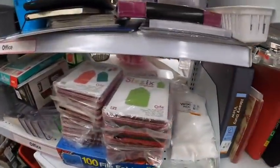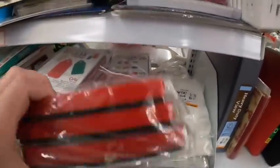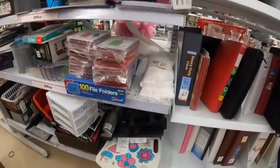I don't know. And then these look like they were for a type of Cricut? What do you call it? You know what I'm talking about. It stamps out the die cuts.